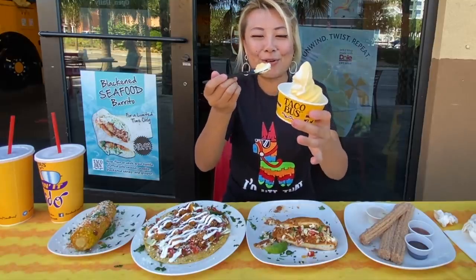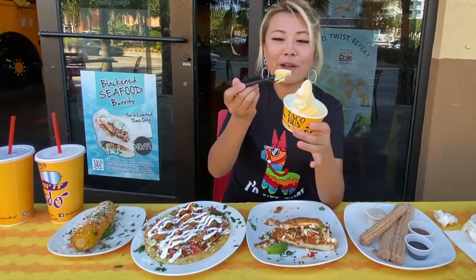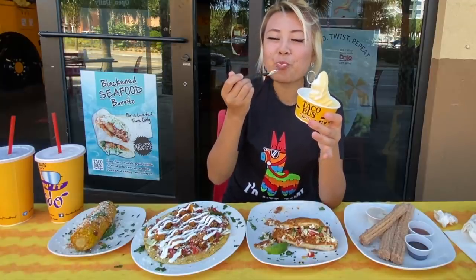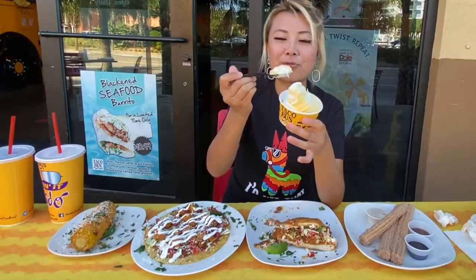Alright, let's try some of this cold whip. Ooh, that's pineapple. That's really good. Mm. Yeah, this is really refreshing after a huge burrito.